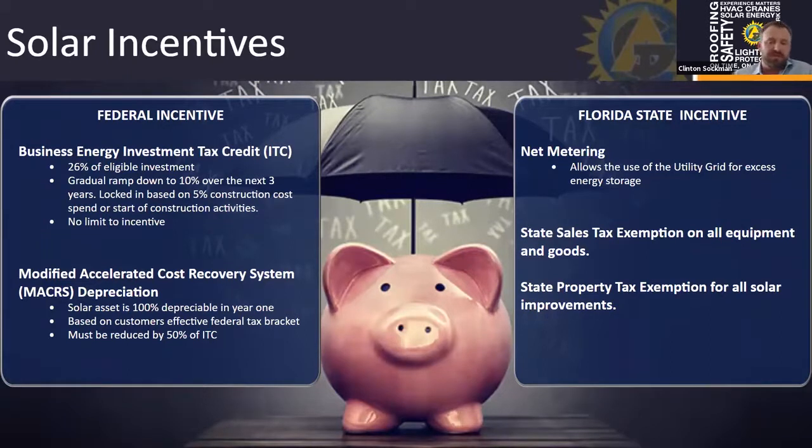So when we do depreciate that asset entirely in year one, and we'll see how this plays out in some financial examples shortly, we're looking at getting nearly 50% of our investment back in that very first year, and then gaining the rest of that back over time with the energy savings every year that we get.